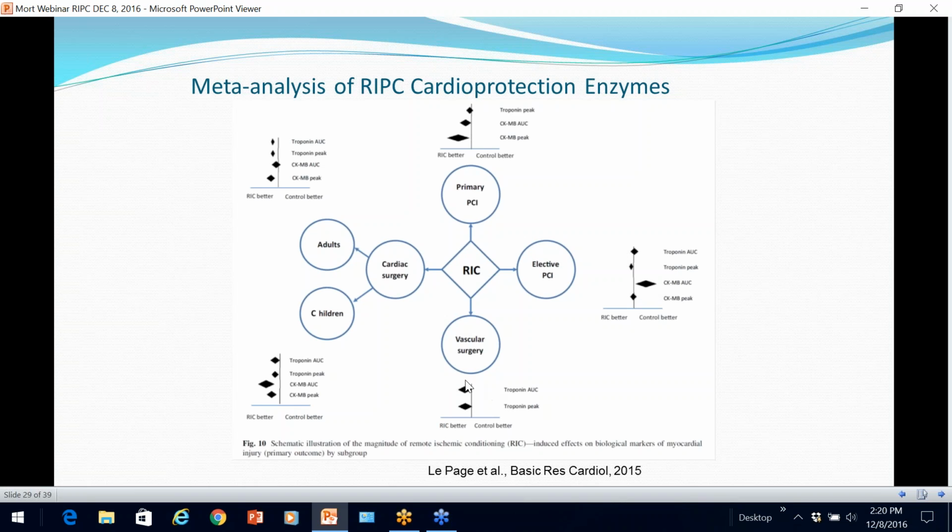Vascular surgery suggests that RIC is better. And then cardiac surgery, as I mentioned, was mixed, but trends for many of these studies were in the right direction for both adults and children.